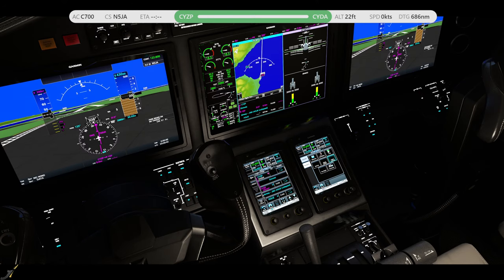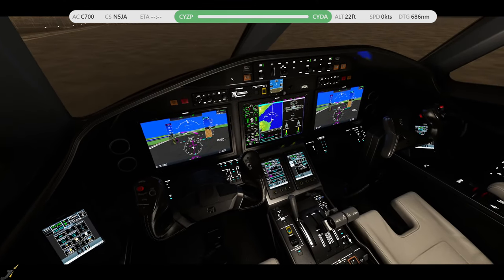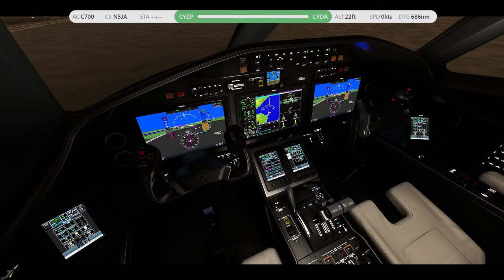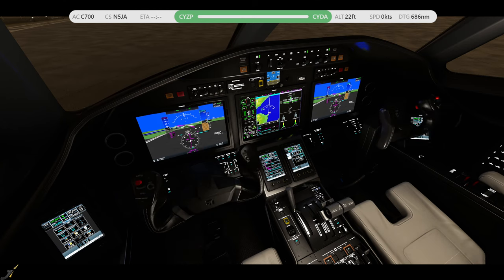Beautiful. Let's reset our camera actually. Altimeter is good. We'll go flight director on. We'll go heading select for takeoff. We'll set flaps 1 for takeoff. That is good to go. FMS speed is already preset, VNAV. So let's go flight controls up, down, left, right rudder, left rudder. Good to go.